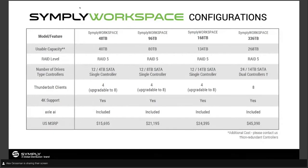The workspace 48, 96 and 168 come with 4 Thunderbolt ports, but you can add another unit side by side to give you not only 8 Thunderbolt ports, but you can also use that to get more capacity. So you can double up your capacity and you can almost double up on your performance. This is another advantage over those prosumer NAS units, where once you've got one, the only real option is to add another one and another one. You're not summing up the volume or the performance, whereas with the workspace, we can sit two systems side by side and we can take advantage of those extra spindles to provide more performance. All of the systems support 4K ProRes type formats. And of course, now we're also including Axel AI with every unit that we're shipping.